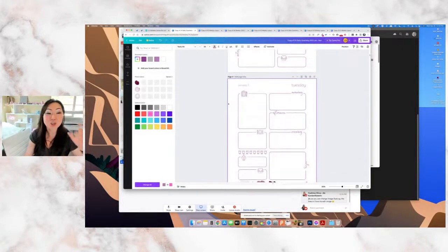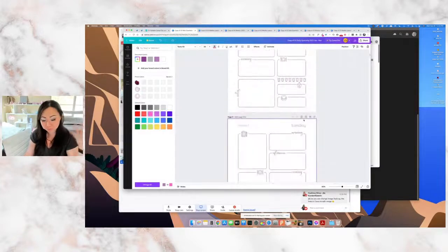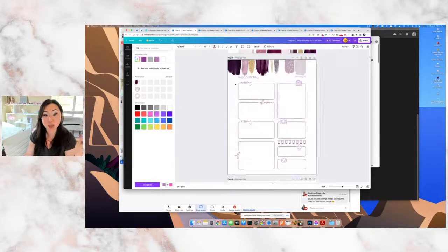That's just how it works. So if you're not familiar with these quarterly planners, they are dailies. So every day gets its own page, and I just thought it would be better if it had icons and pictures. So you have your morning, afternoon, evening.